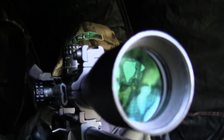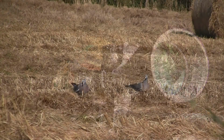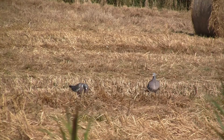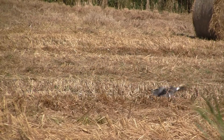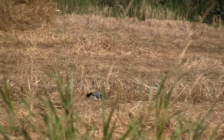Again, being right-handed, I have to reposition myself in the hide a wee bit to get the shot. And take the left-hand bird with a heart and lung shot. He flutters around a bit, but he's done and down.